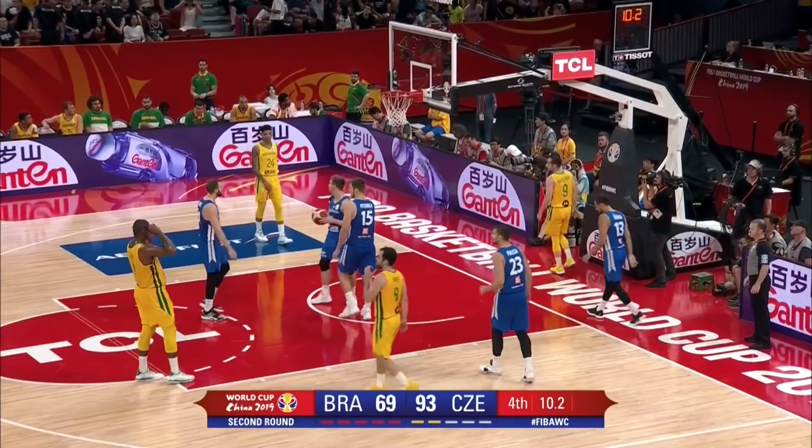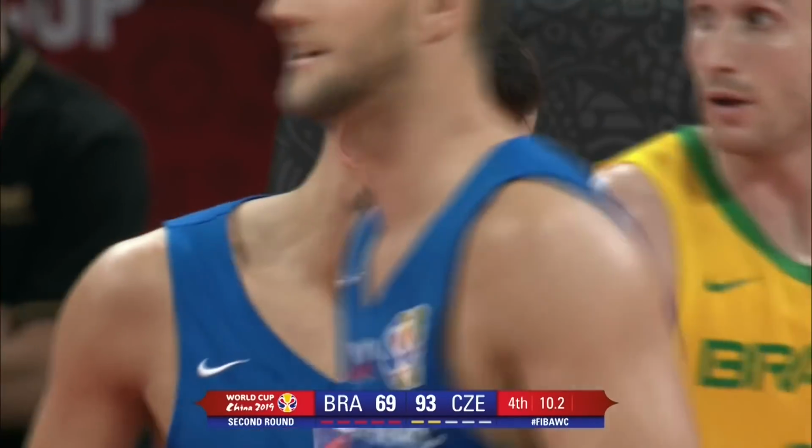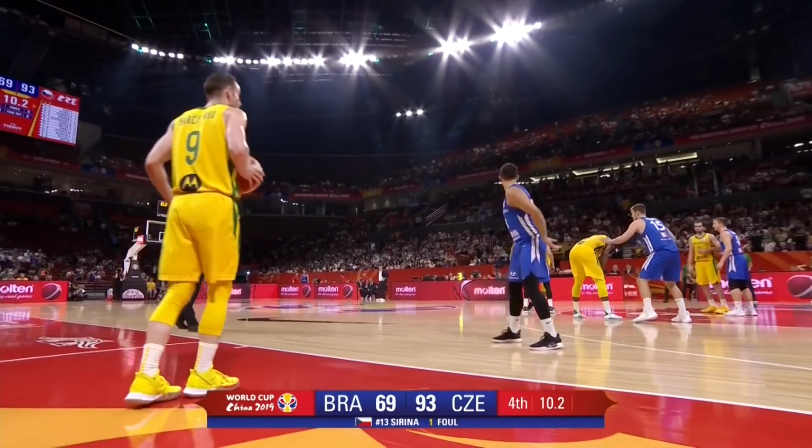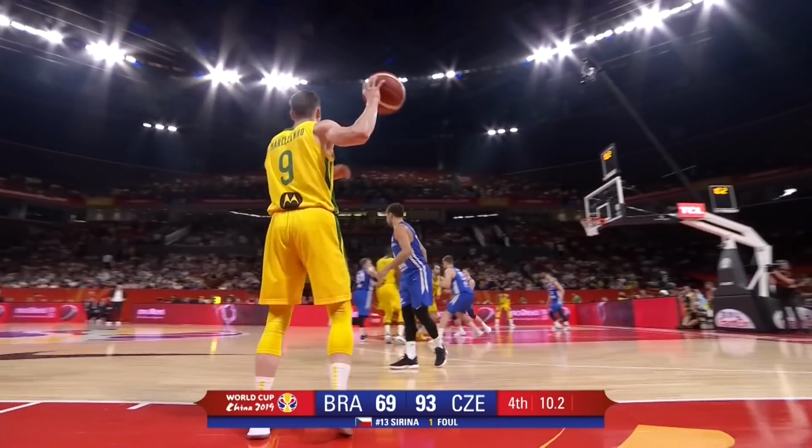And the play stopped with 10.2 to play, a 24-point Czech Republic lead. Led by the 20 of Satoransky, 15 for Balvin, who's got a double-double, 12 for Bohacic, but so many others have stepped up beneath those 3 as well, 14 for Alda.